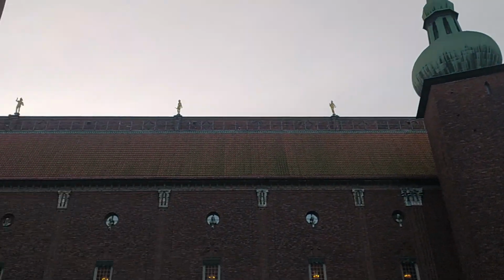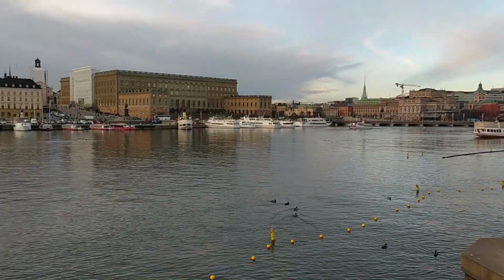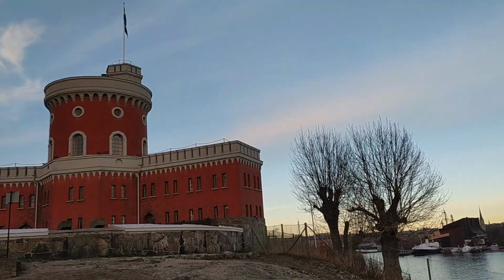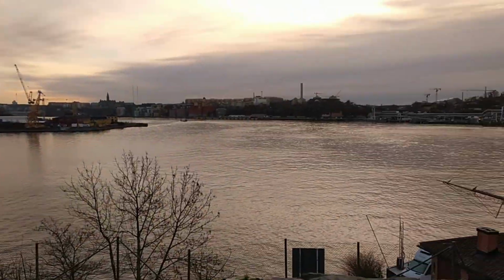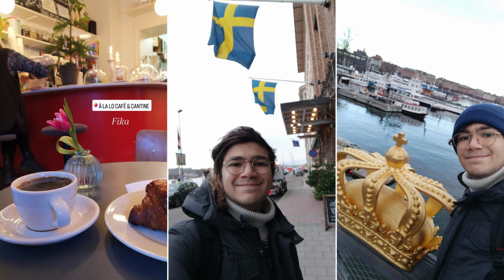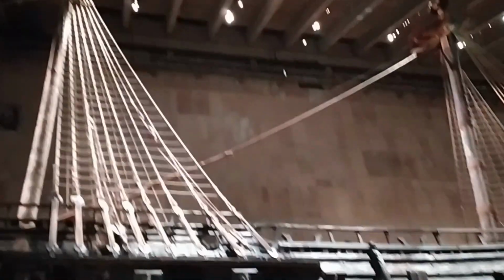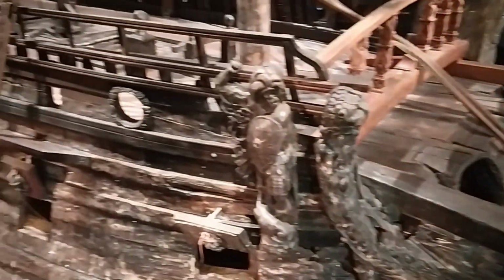I am at Stockholm. I'm at the Vasa Museum, and this is one of the most visited Scandinavian museums. It has a real size ancient ship that was actually used. In this museum you can see many items from the ship.